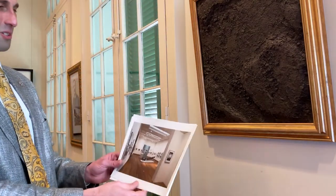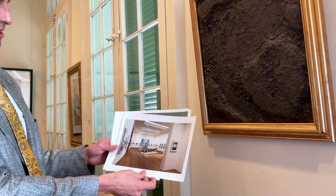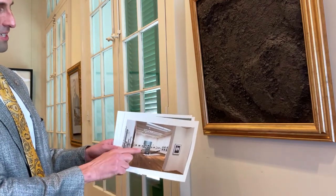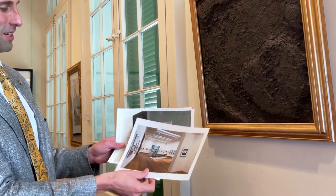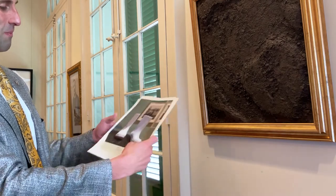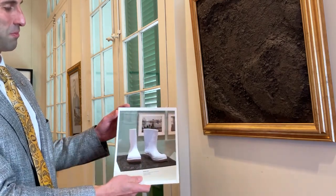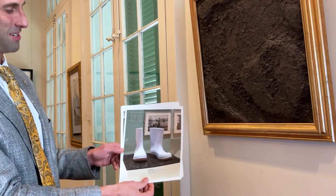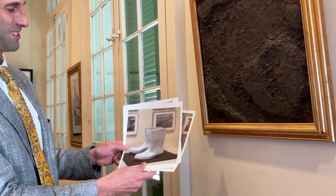Sure. These are some pictures of the mud deck at work. This is the case that it was in, and in that case we had a pair of customary shrimp boots displayed. You can see them there. And here's another shot.